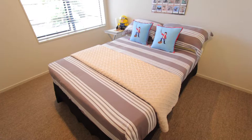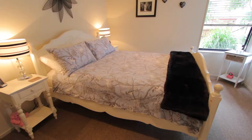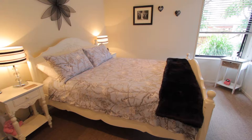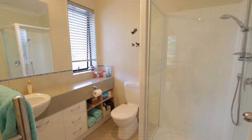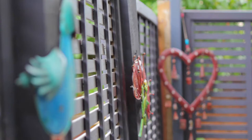The property offers four double bedrooms, one with ensuite and a separate bathroom. The master bedroom is really elegant. And of course, it's brick and tile, low maintenance, nothing to do at the weekends apart from enjoying and partying.